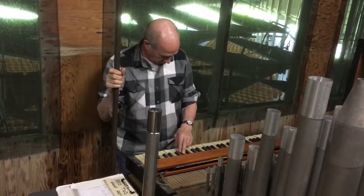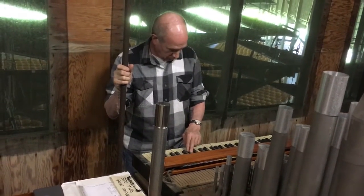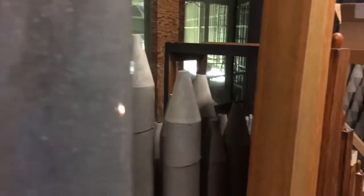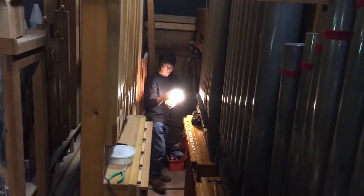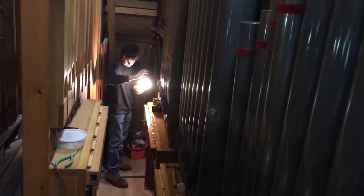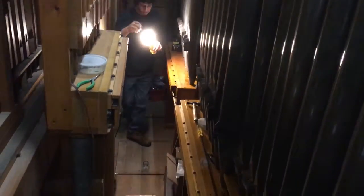The complexities of the project were in the fact that this five-rank mixture is involved, that there were some missing pipes here and there, and that the 16-foot quintaton stop of the Great Division had been, shall we say, monkeyed with through the years, and that one particular stop took an extraordinary amount of effort to bring it back into full and useful voice.